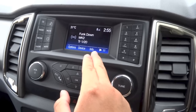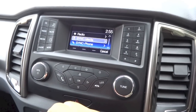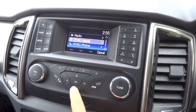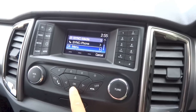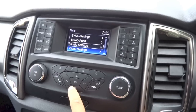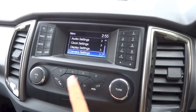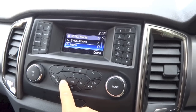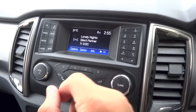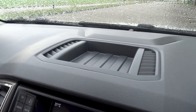Now, once in this menu, if you click back, it goes back to your list of menus with radio, sync media, sync phone, and menu itself. Under menu, you do have your sync settings, sync apps, audio settings, clock settings, display, camera. That's about it. If you hit cancel, it goes back to your audio menu. A bit of storage right up there.